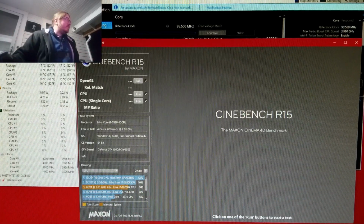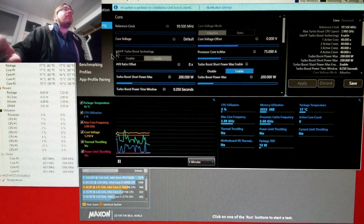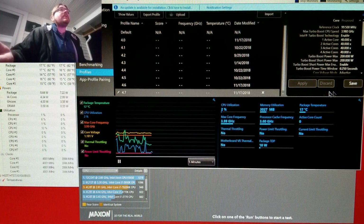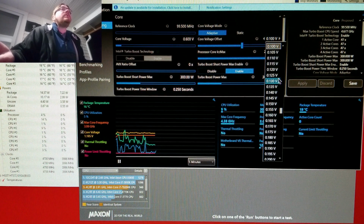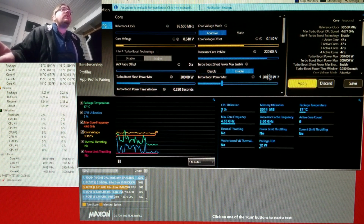And we're back. Let's see if we can get back to 4.9 gigahertz. Okay, so we reload our profile at 4.7, where I saved it last. So we show our values, and we apply, so now we're there. So now we're gonna go up to 100. We did a 125, so let's go up to 140. Let's go up to 640.